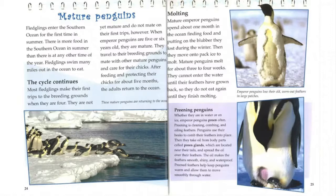When emperor penguins are 5 or 6 years old, they are mature. They travel to their breeding grounds to mate with other mature penguins and care for their chicks. After feeding and protecting their chicks for about 5 months, the adults return to the ocean. And the picture below shows these mature penguins returning to the ocean.